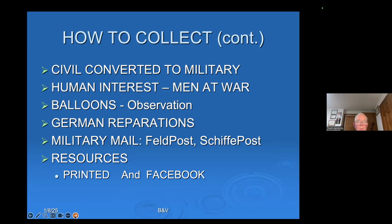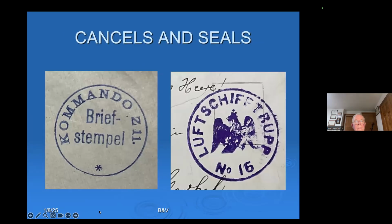I'm going to show you some resources. So I'm going to show some of these types and resources you can use to collect the stuff. Cancels and seals. Almost all of the cancels were issued in the name of a commander. So it says Kommando, and this is pretty uniform. The commander of the ship had the authority to post mail and to censor mail, and he delegated this. And so this is a letter cancel for Kommando Z, so it's a Zeppelin, number 11.